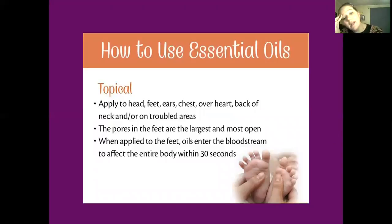Topically, you can apply it. Usually feet are really good on kids because you can roll it on with a roller bottle and put socks on and they're not going to mess with it. They're not going to lick it or anything.